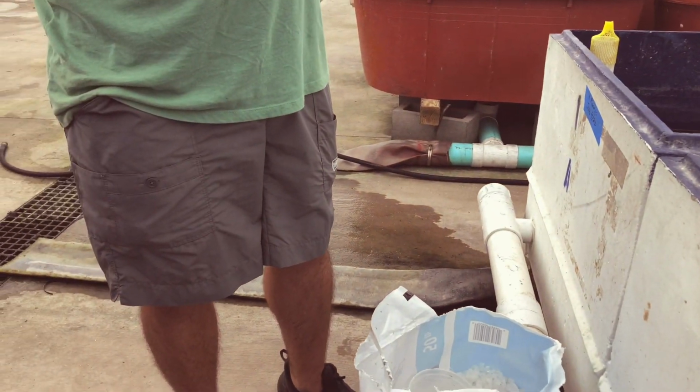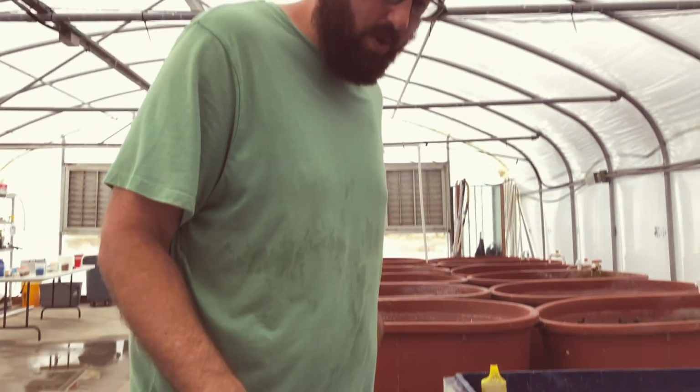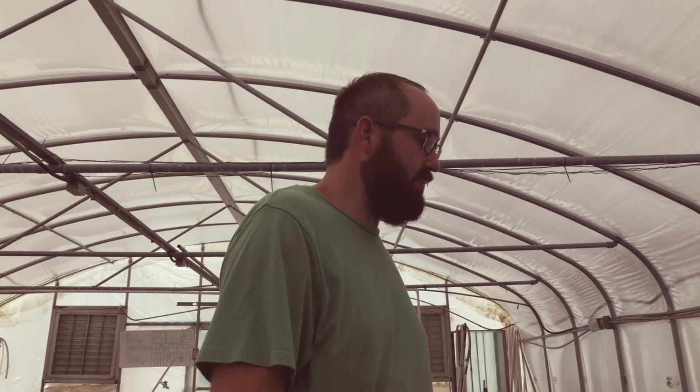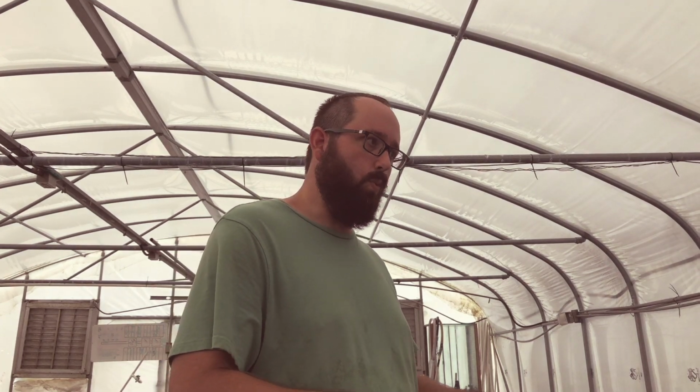Now we just saw truckloads of this salt. What's the deal with the salt? As far as what they use it for? Yeah. So salt we use mostly in this type of setting. You're just trying to increase gill function, right? Make it easy for fish to breathe. So adding salt to your aquarium to help them breathe. Typically, it's 2 tablespoons per 10 gallons, or 1 milligram per liter.